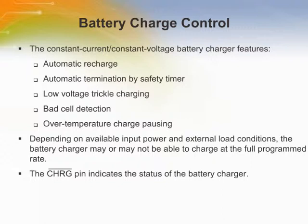The battery charger has a built-in safety timer. Once the battery charger detects that the battery has reached the float voltage, the 4-hour safety timer is started. After the safety timer expires, charging of the battery will discontinue and no more current will be delivered.